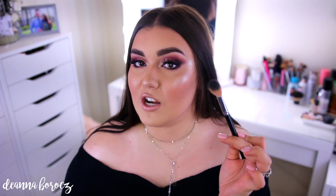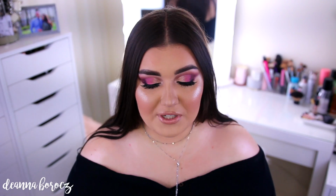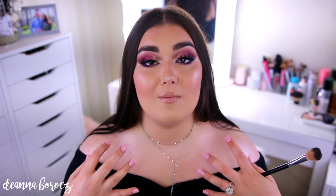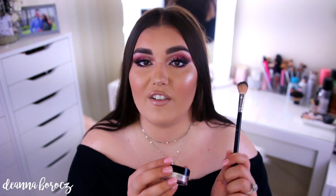If you really want to make this more natural into the skin, I'd recommend using a brush like this one and really buff it in a circular motion so you can get it to melt into the skin. Using a setting spray will also help afterwards if you want to lock everything in and make it look more like skin after you're done applying it. But I love this. This combination of the Anastasia brush and the Artist Couture highlighter is gorgeous.